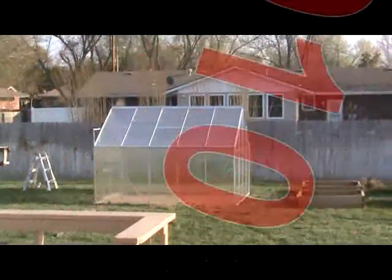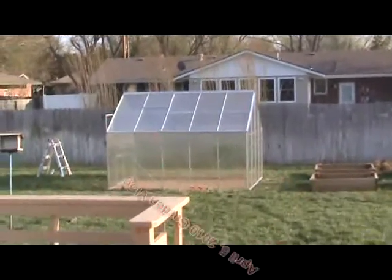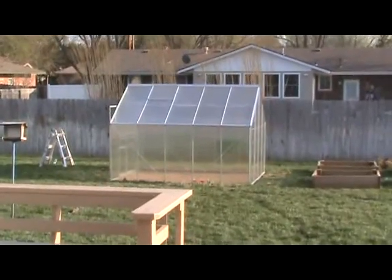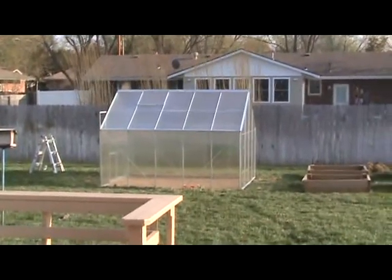Just want to give you a quick vantage point from our back porch here. I'm going to go out there in just a few minutes, as soon as the wind calms down a little bit. I've got some footage I took a little earlier I might splice in. But there's the greenhouse from the back door. It looks pretty good, I think, from here. Let's hope it holds together in the wind.